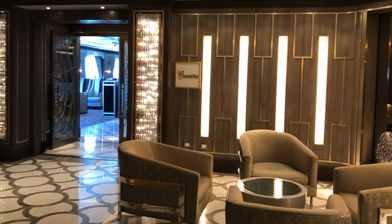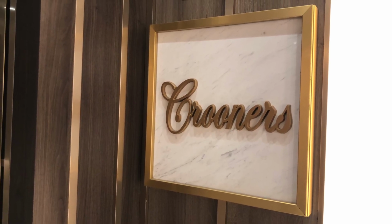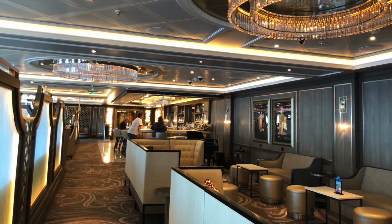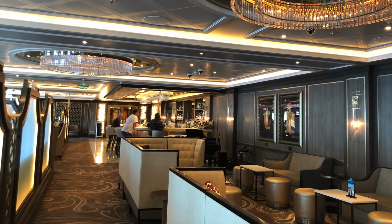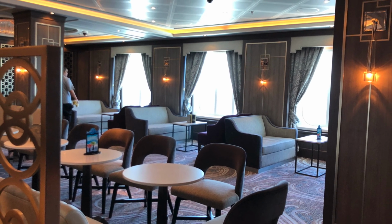Majestic doesn't have a Crooners bar when sailing in China. This space is another casino gaming area and it is repurposed for the Australian season to act as another lounge and bar. It's also the location of the Platinum and Suites evening cocktail hour.